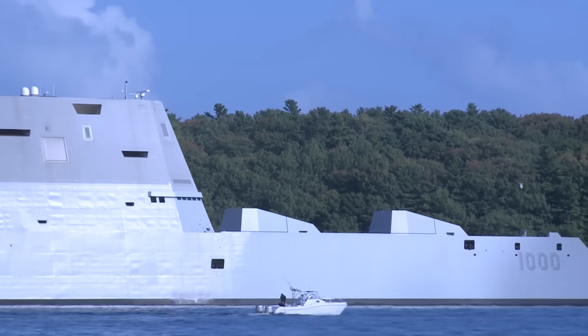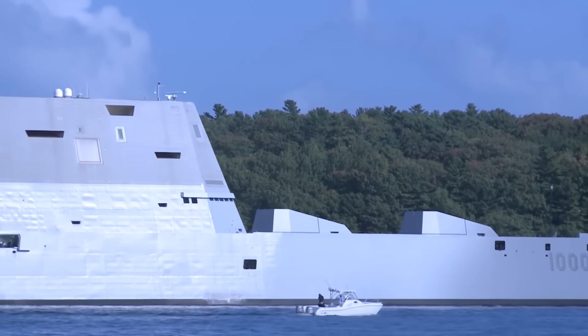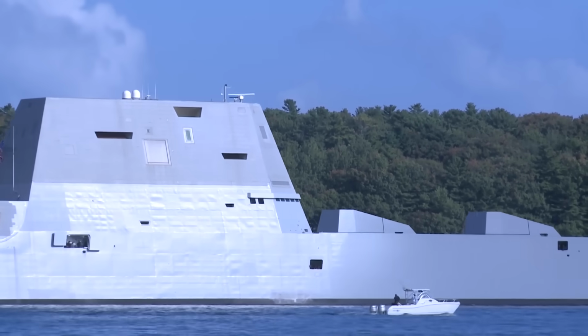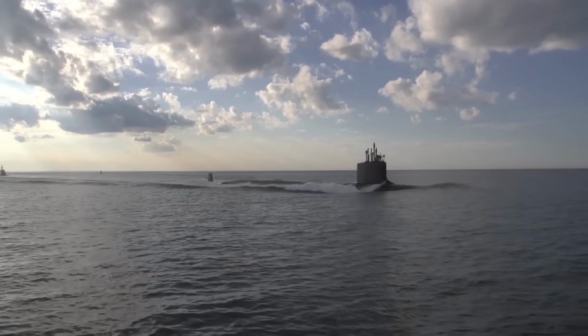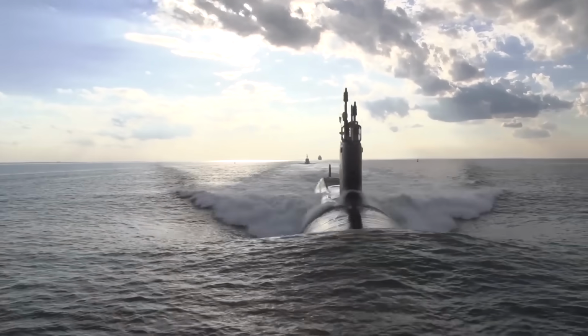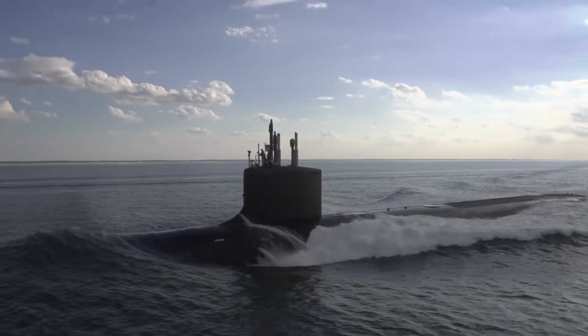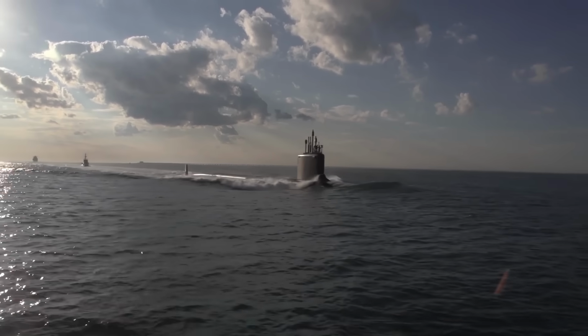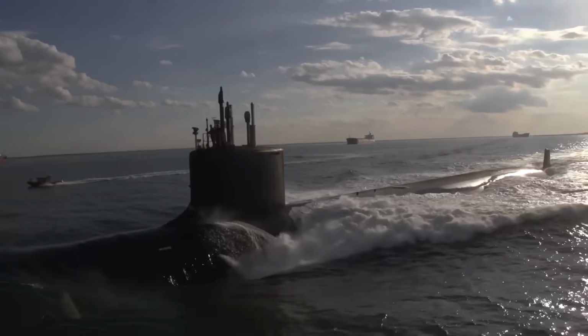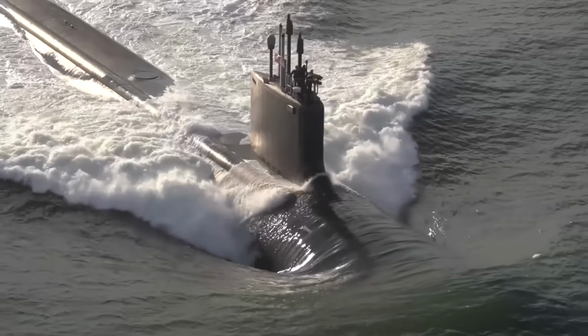In my mind, there's still a fair bit of uncertainty around whether hypersonic weapons will end up going on the Virginia class. Historically, hypersonic weapon development has not been a priority or a forte for the US Navy. So we will have to wait and see if the integration of hypersonic missiles actually happens.